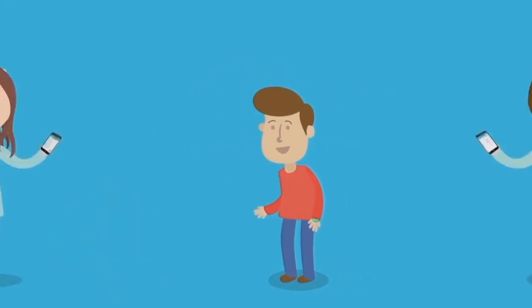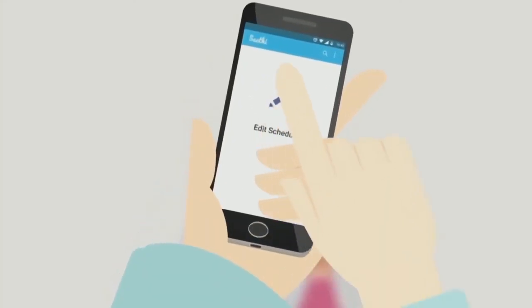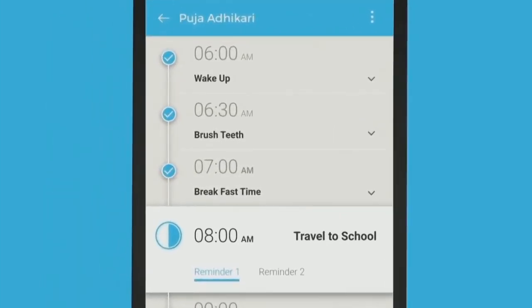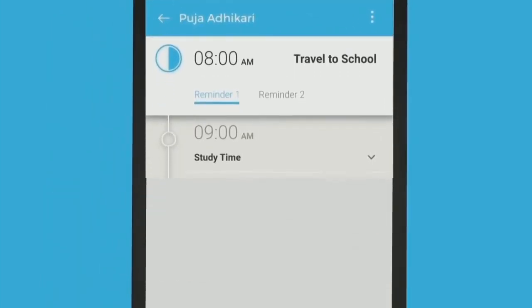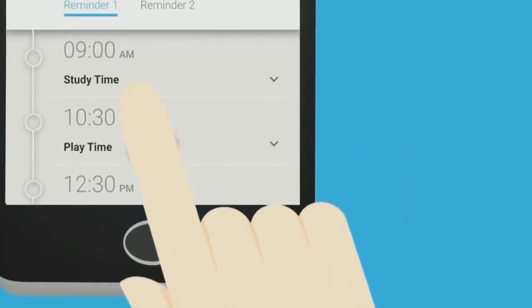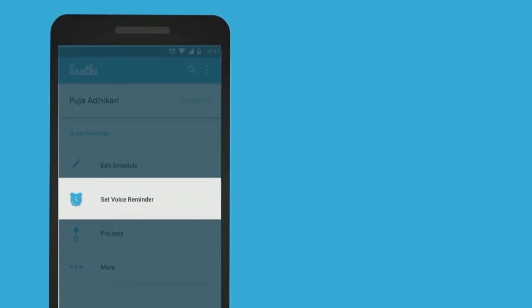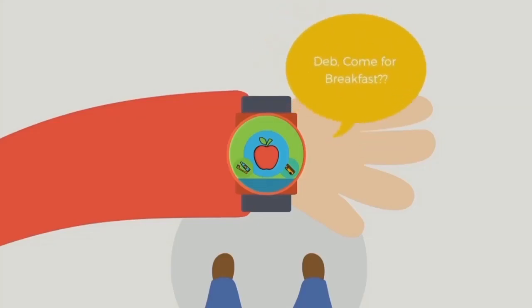But who sets this timetable for Dave in the first place? His mom and his teacher. We refer to them as master and admin respectively, according to the different sets of permissions assigned to them with respect to the application. And how does he set this timetable? The watch is synced with mommy's phone, and she can see the schedule of events set for Dave, which were set by her and his teachers combined. She can now add events, choose presets for events, and set voice reminders. Further, the voice reminders ensure that Dave is in match with the desired task pace.